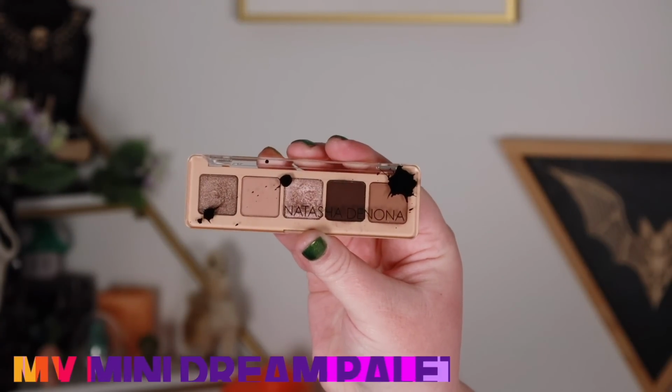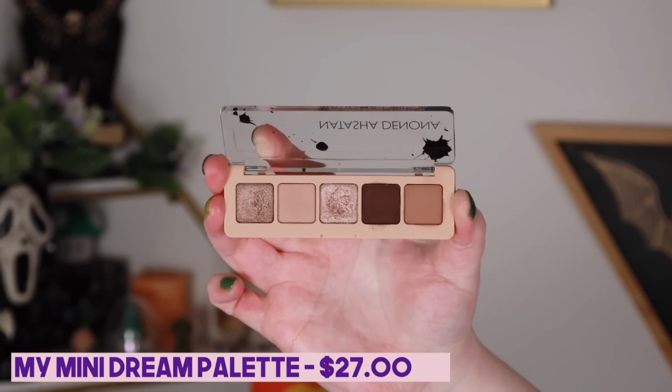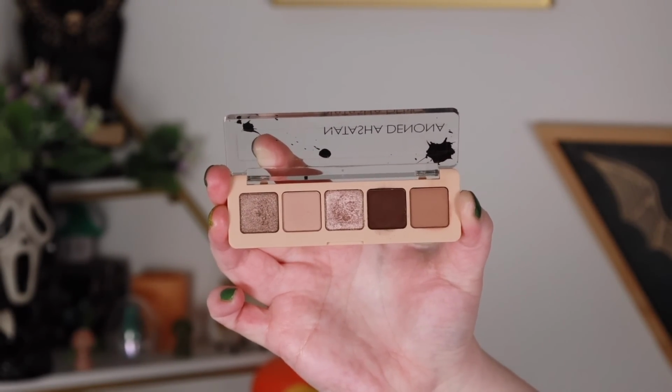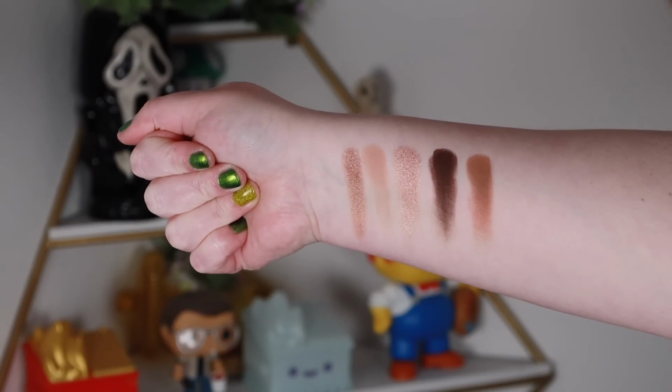The My Mini Dream eyeshadow palette retails for $27 and features Natasha's favorite eyeshadow, Nurture, from her best-selling My Dream palette, alongside 4 brand new tones and finishes of that shade. This ultimate cool tone taupe constellation comes in Natasha's travel-friendly mini size, showcasing her world-famous buttery soft signature formulas.